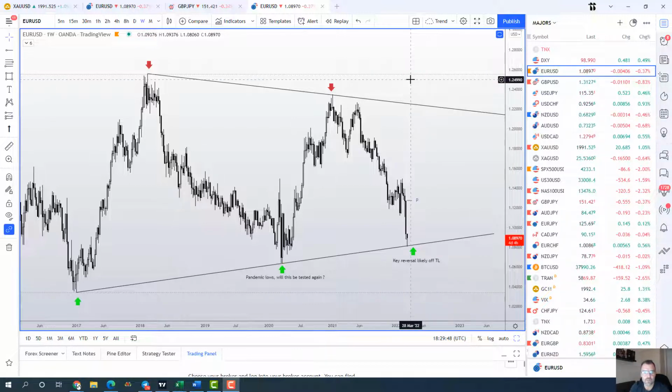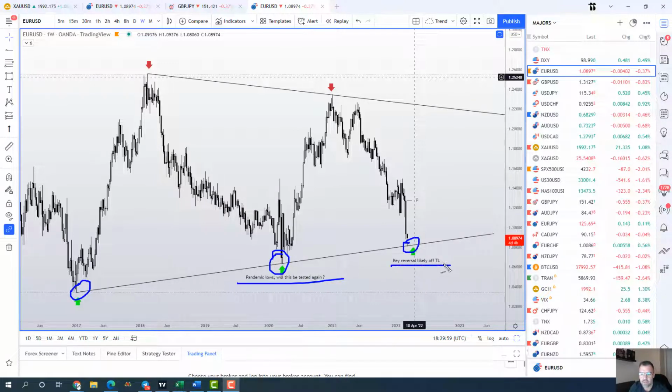Will the euro reverse? This is something we sent out in our watch list to all our subscribing members. Looking at this 5-year chart pattern, we have some very clear indications of where the market has respected in the past. We wrote down, will the market come down and test the pandemic lows? Will this area be tested, or are we likely to see a key reversal off the trend line?